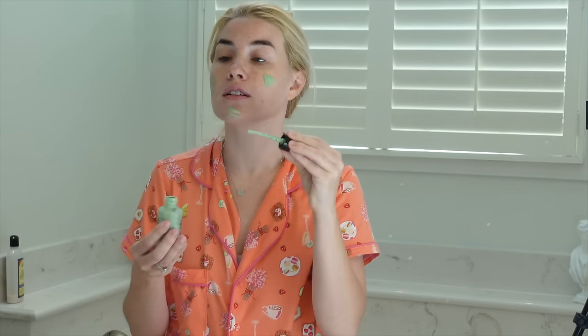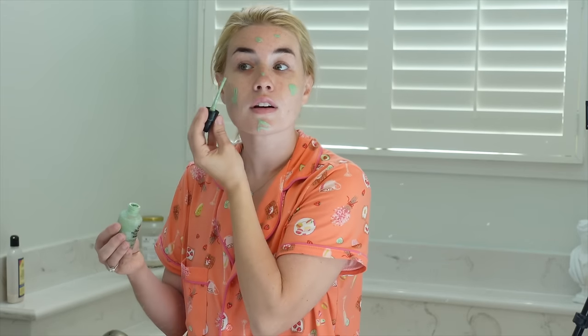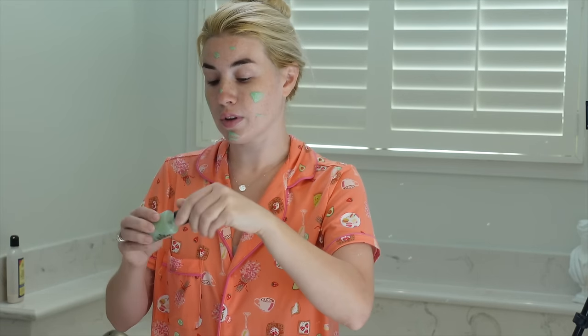Since I'm doing this, I might as well share what I'm putting on my face anyway. This is the No Problem primer. I get it off of Amazon, and it's like a green primer, and it's amazing for making it look like you don't have any pores. So I go ahead and put that on for my foundation.